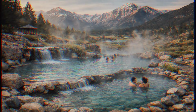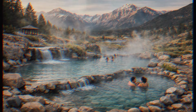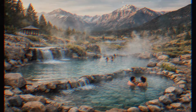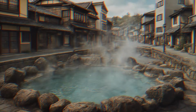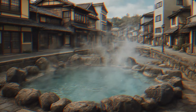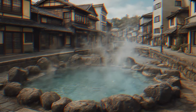This sensation of reduced weight also affects how the nervous system interprets posture. When the body is supported, fewer signals are sent to maintain balance. Muscles that usually stay engaged to prevent falling or shifting can relax further. The body trusts the water to hold it.